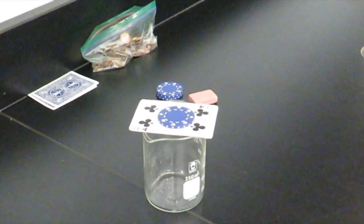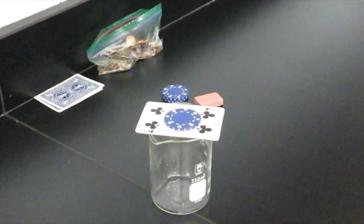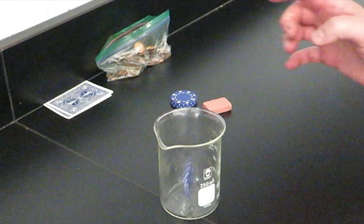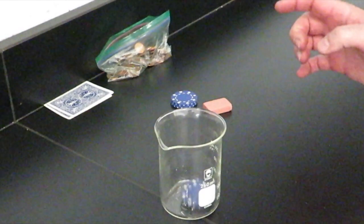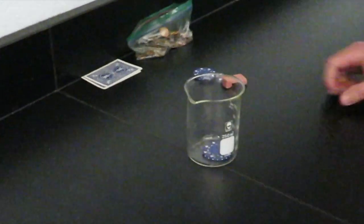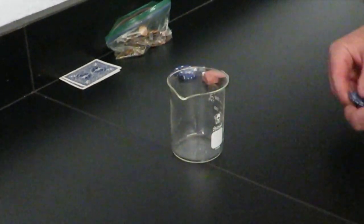Okay, here we go. I will go ahead and flick this, and please write down your observation of what happens. Here we go. 3, 2, 1. All right. Writing down your observation.